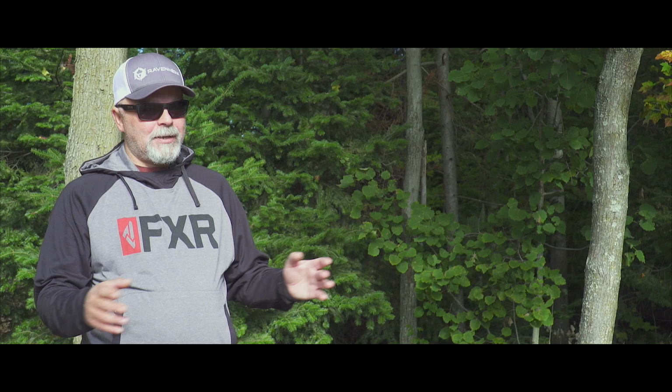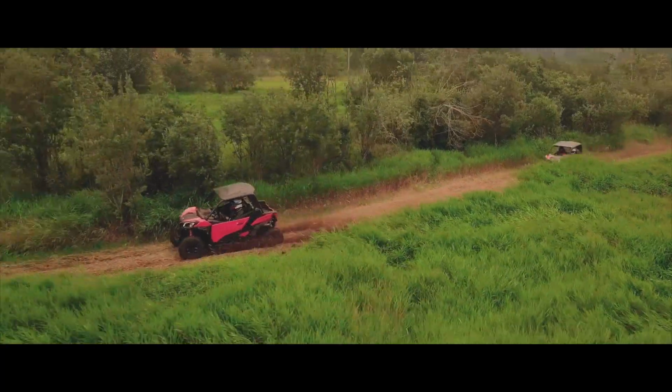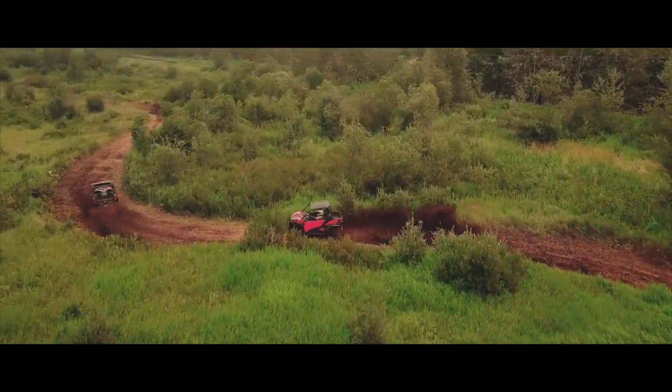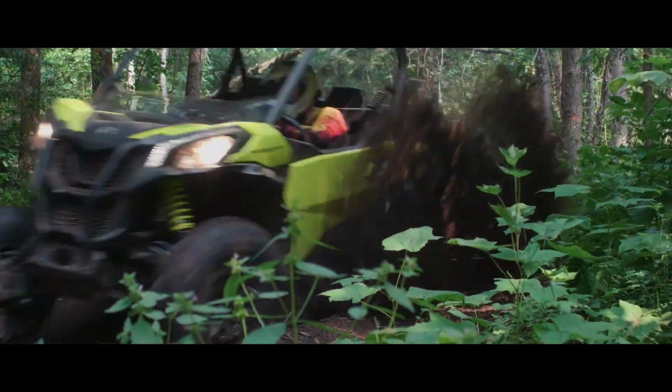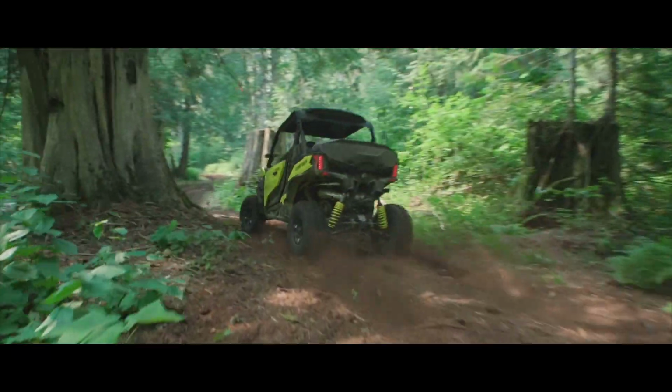How the machine handles inspires a lot of confidence. It goes where you point it, and the suspension and steering are very precise. The 1000R engine lets you go as fast as you dare, and the 1000 doesn't leave you wanting.